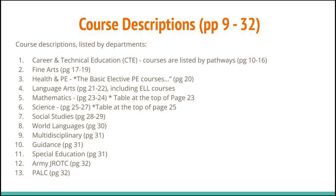Please read the descriptions carefully and recall the elective sessions you attended. Do not choose a course that you may not be interested in just because your friend is taking the course. Not liking the course or teacher is not a reason for changing classes.